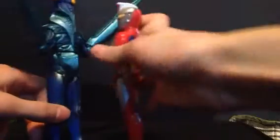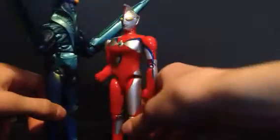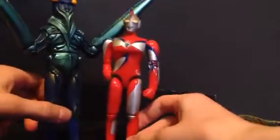Here is the Ultra Hero Alpha Ultraman Cosmos Corona mode, who is in a very odd pose right now. Let's just get him out of that. There we go. Again, same size as the rest of them. Nothing really special, but they look good together.